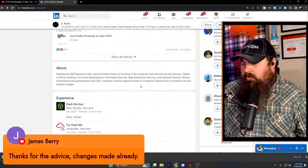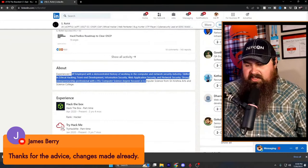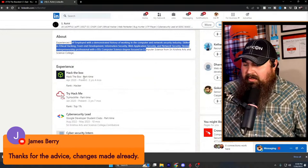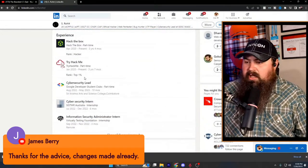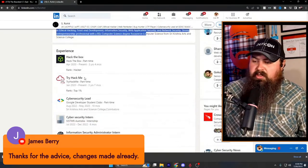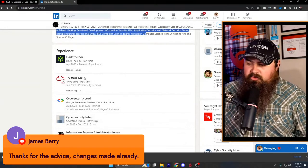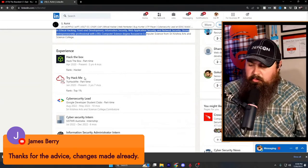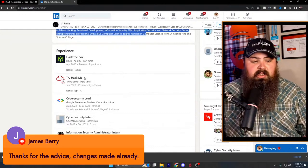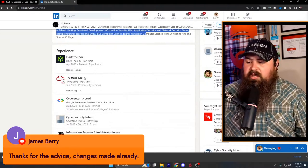About section. Nice, simple, one paragraph. I like it. This could suffice. Experience. Hack the Box. Try Hack Me. If you don't have on-the-job experience, I understand why you put this here, but I think this stuff is not a job. Experience should be a job. This stuff should be down in your projects section where you talk about what you're doing to learn these skills, such as using Hack the Box, Try Hack Me, and stuff like this.